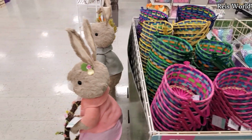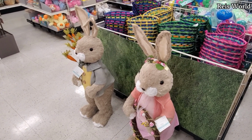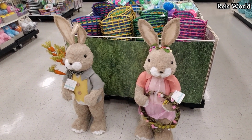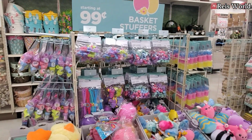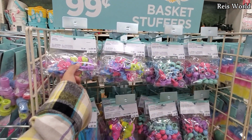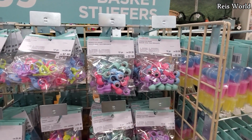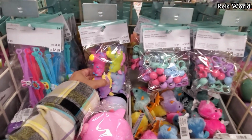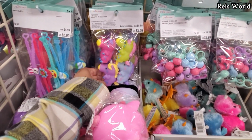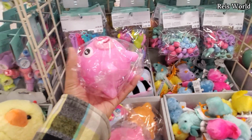And look at these bunnies, $129. Look at them. They're awesome. They're so cute. Okay, we have starting at 99 cents. You got bunny rings, $2.99. You will get 12 googly eyes, 12 for 3. And we have a squishy popper unicorn for $4. A bracelet, 3.